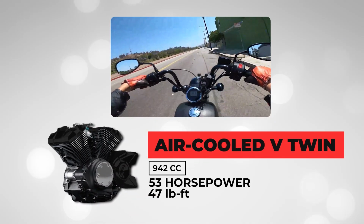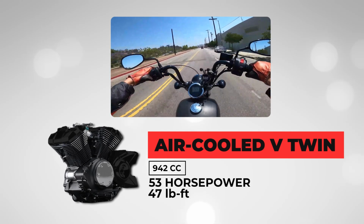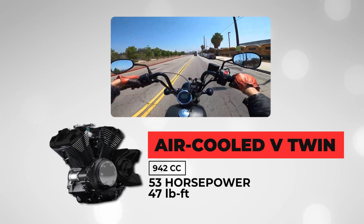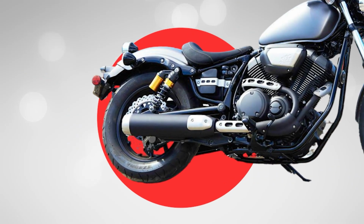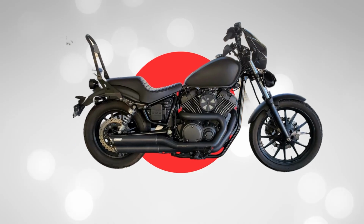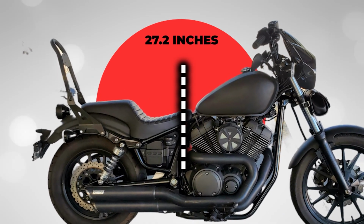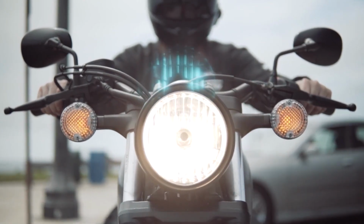Let's start with the basics. The Bolt R-Spec runs on a 4-stroke air-cooled V-twin engine with a displacement of 942 cubic centimeters. It puts out approximately 53 horsepower and 47 pound-feet of torque. The 5-speed gearbox feeds power to the rear wheel via a low-maintenance belt drive, and its wet weight comes in at 542 pounds. It has dual rear piggyback shocks with front disc and rear disc brakes, and the seat height is a manageable 27.2 inches, which makes it easy to plant your feet flat at stops. Perfect for newer riders or those looking for stability at low speeds.